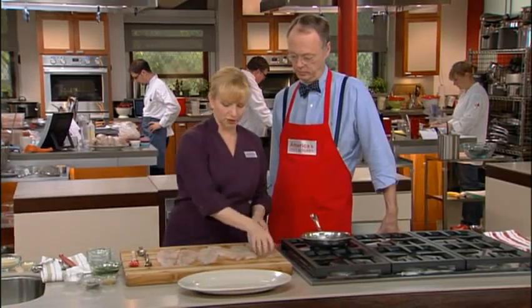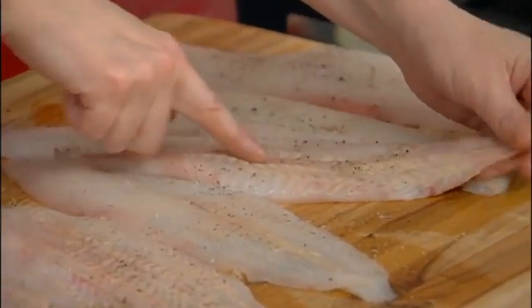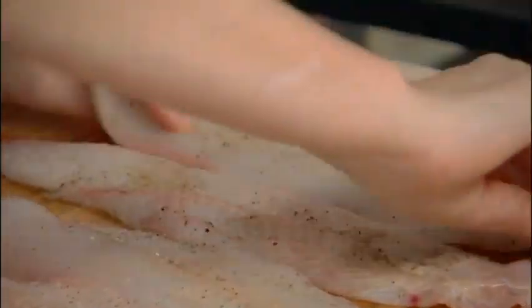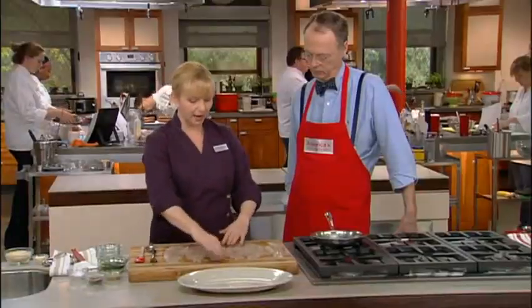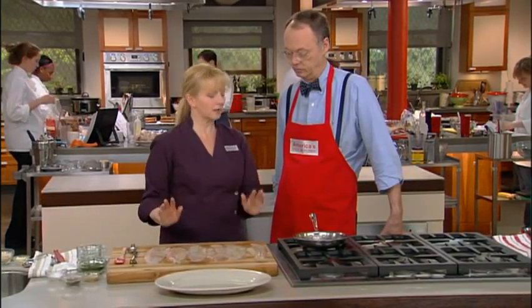All right, so that looks good. So now I want to arrange all of these skinned side up. That means the side that the skin was once upon, and you can tell because it usually has a little bit of that colored residue there. So just all of these go up, skinned side up, and I have all the tails facing away from me. It's going to make this much easier to handle.